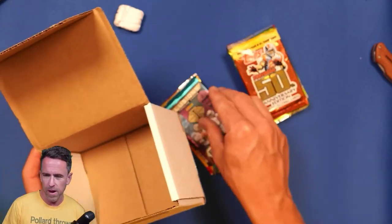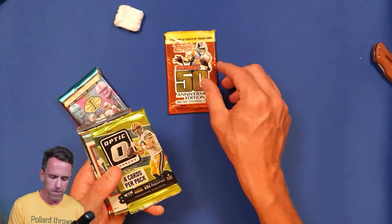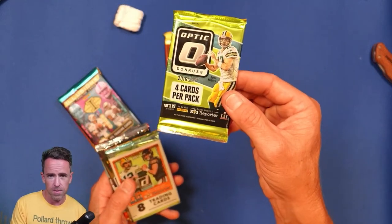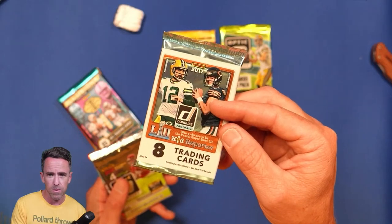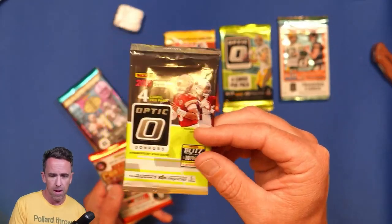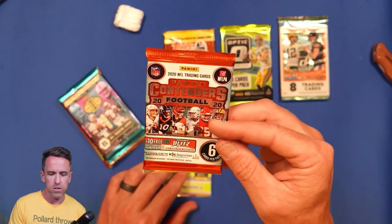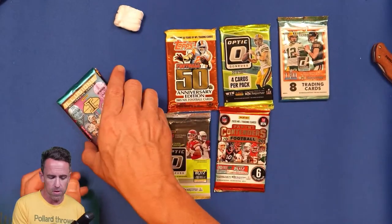Let's look at all of our packs now that we've got this opened up. So like we said, we got 05. And then there's that 16 Optic. That is awesome. There you go. There's 2017 Donruss. Can we pull up Patrick Mahomes? The 19 Optic. I think that was Kyler. So then there's your hobby pack out of Contenders. Chance for a Burrow, Herbert.